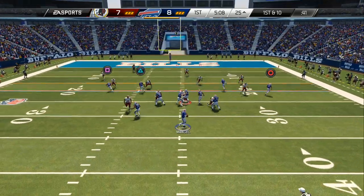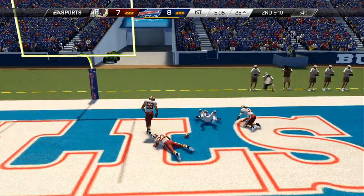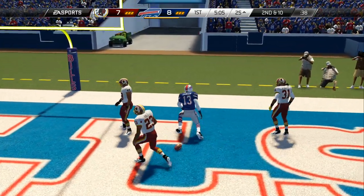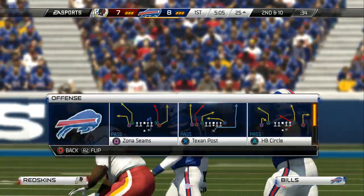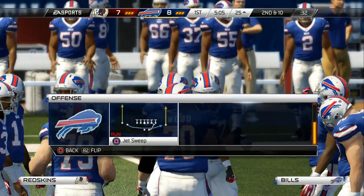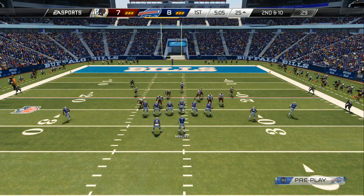Long game. Let's see what they do here. Stevie Johnson on the deep pass. Well, they go for the bomb, but the defensive backfield was not clear. Yeah, they were all over it at that time. That was like shadow defense. Wherever the receiver was going, the defense was watching the right blitz, next watching him.